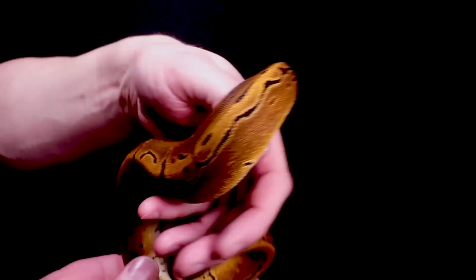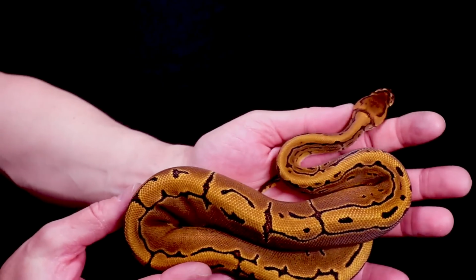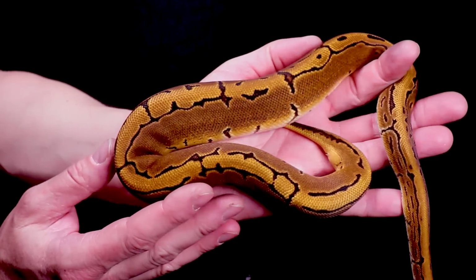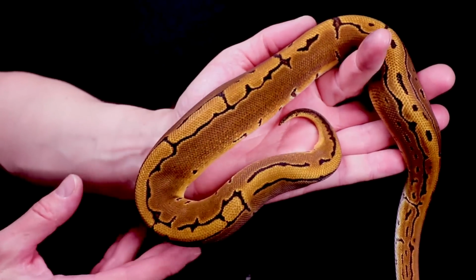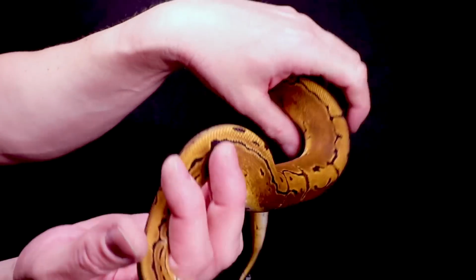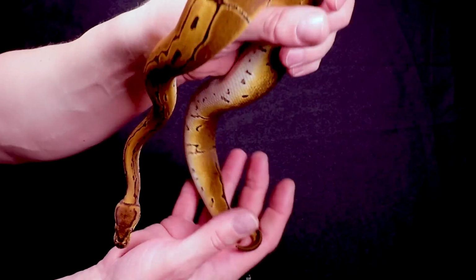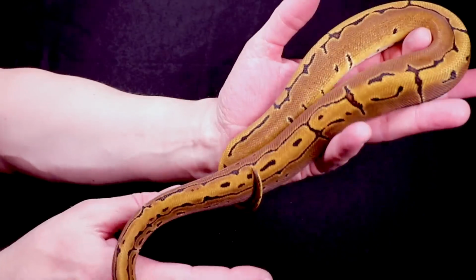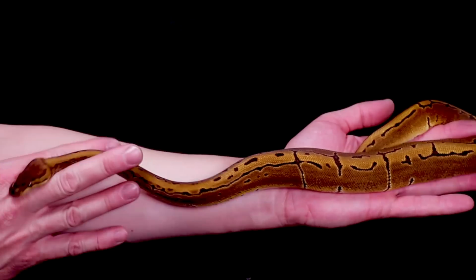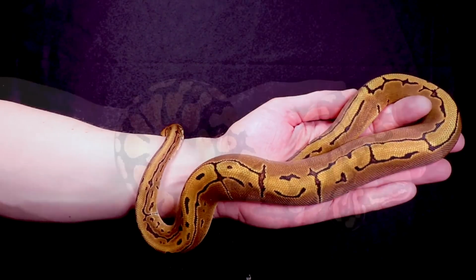Really beautiful snake. So this one actually is one of the double hets. I bred my albino pied male to a pinstripe, and this got the pinstripe gene, and it's 100% het pied, 100% het albino. On these, of course, you really can't tell any tracks at all on the belly because the pinstripe pretty much masks out any of the het pied markers. Really awesome snake. Getting really big too.